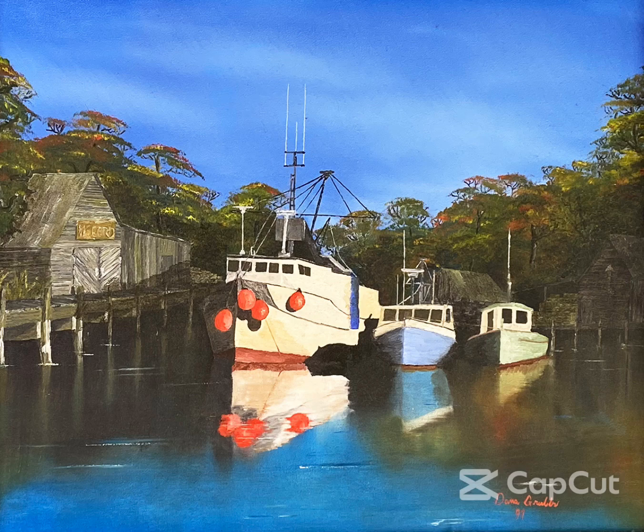This is a 16 by 20 on canvas, oil. And I had an acquaintance of mine that was traveling up in Maine, and he was nice enough to share some of his photographs as he took. And this was one of them, of three fishing boats at a dock.